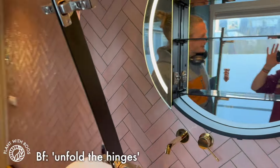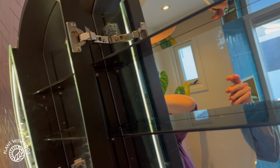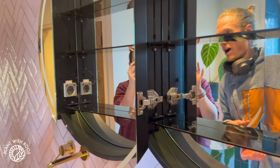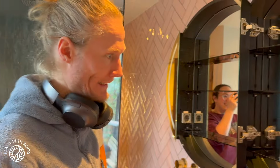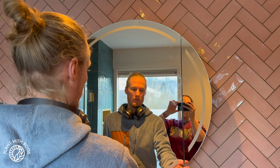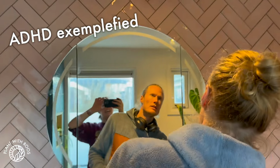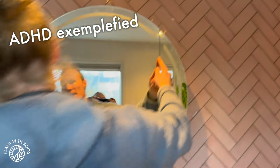The hinges are clicking again. Then I'll hold it on and you have to click it in again. All of them? Okay. Try it. Close the door. Oh, it's a bit dirty. Is it good? Now switch it on! Switch it on! Switch it on! This gap is not... Switch it on! Oh!